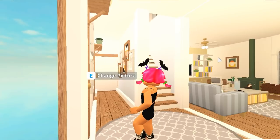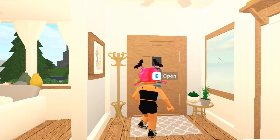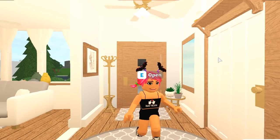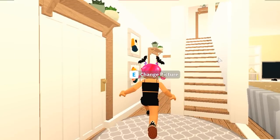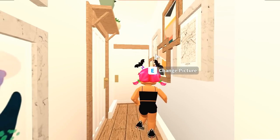But this is the downstairs area. I really like how this little entranceway looks. We have a decal here. Here we have the hat rack, coat rack, the little decorative table and the mirror. This looks really, really pretty. And we have this like decorative wall of pictures here, which I really like how that's turned out.